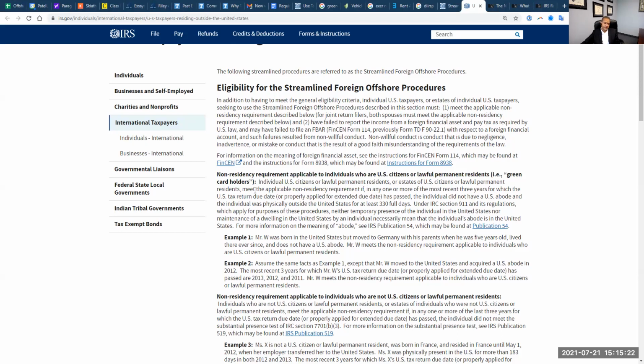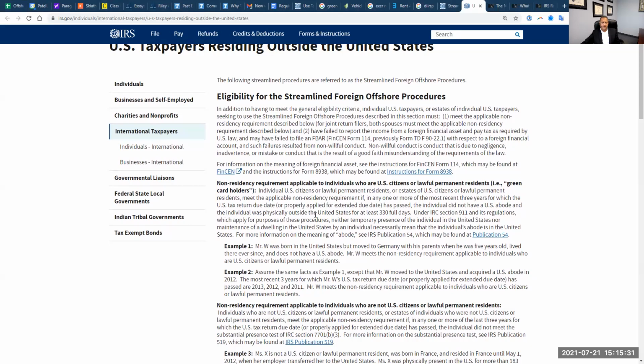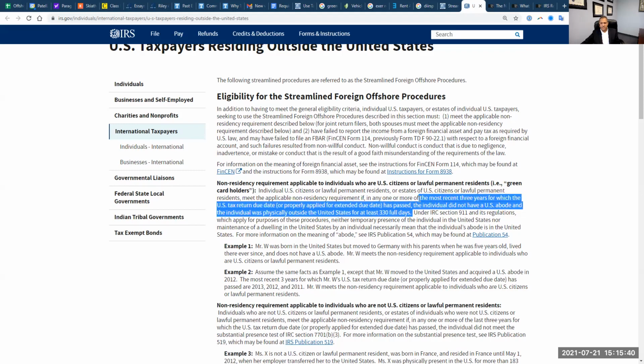Specifically, it's a very black and white test. The IRS website, and this is the relevant site, says that you basically have to live outside the United States for 11 months, or in this case, 330 full days over the most recent 3 years for which you have a tax return that's due. So over the past 3 calendar years, have there been 330 days, not necessarily consecutive, that you've been outside the United States in one calendar year out of the past 3 years.